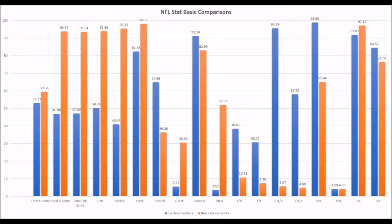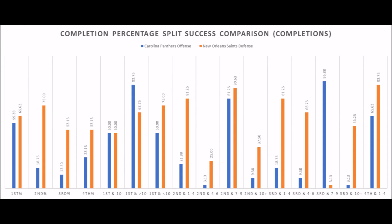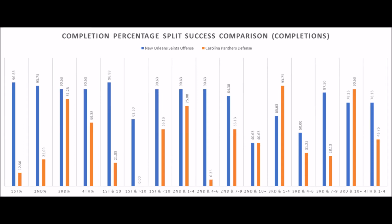Now when you get to some other matchups, looking at some down and distance data, situational football as Bill Belichick likes to put it, when you look at the completion percentage data between the Panthers offense and the Saints defense, the Saints are favored here in terms of first, second, and third down. So the Saints most definitely, I think, are going to be successful in terms of those particular downs and distances. Then you look at the Saints offense versus Panthers defense, where the Saints are favored on first, second, and third down in all those areas.